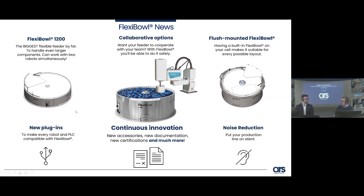So machine builders can build it themselves into a table or a stand or whatever they want. Yes, and they can have the flush-mounted flexible implemented into the cell or the stand, and it can match the same surface, so that there's no footprint that goes wasted. It's a very compact solution, especially suitable for applications where there's not much space. Okay.